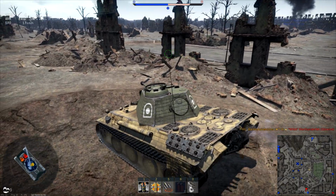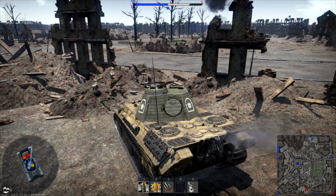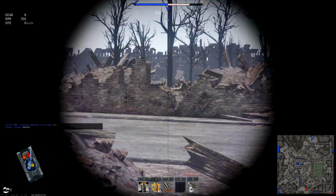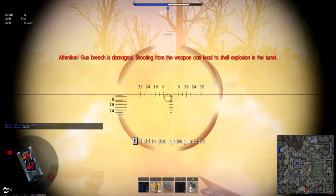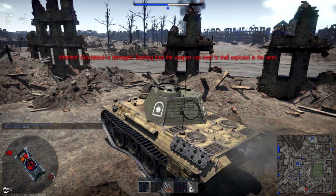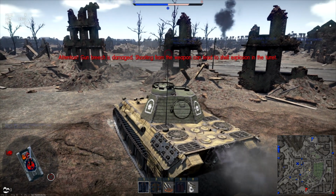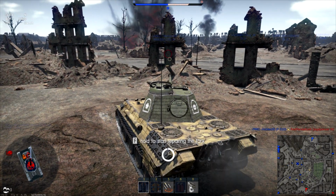Okay. Nice little flat Panzer. Nice and low to the ground. You're getting flanked, son. Ow. Damn, was that my... Shit, get in this hole. Hide. Gun breech is damaged. I don't know if we're gonna survive this.